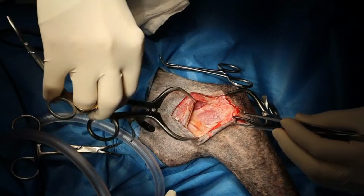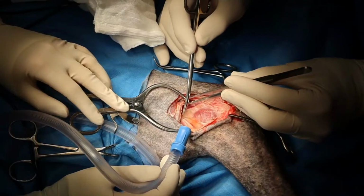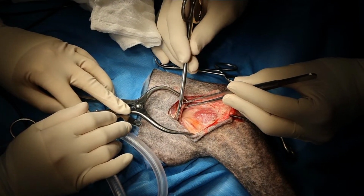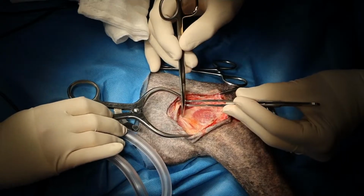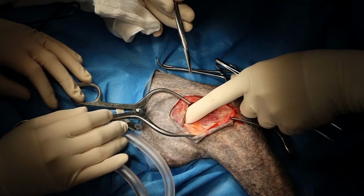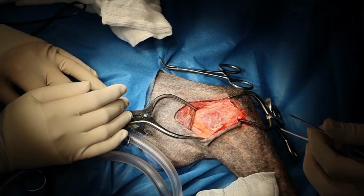Now, very importantly, we have a structure here that we need to be aware of, and that's the radial nerve sitting right there. That radial nerve is coming out underneath the vastus lateralis, and if we have to go very far up that epicondyle with a plate, for example, we will have to be careful that we don't damage it.